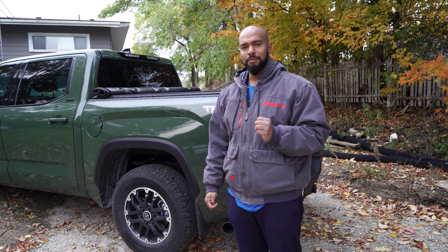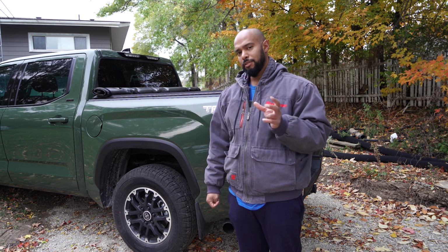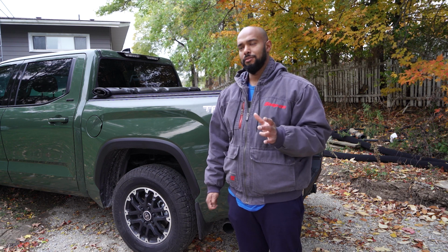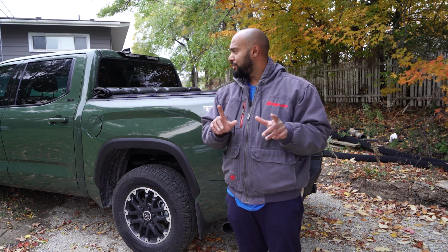So right now I'm averaging about 12.8 liters per 100 because lately I've been doing a lot of stop and go city driving. On the highway, I do 11.8 or 12 per 100. Yeah. One more thing about MPG.